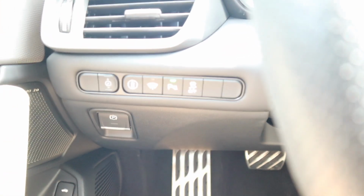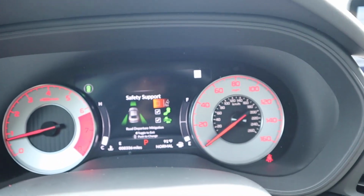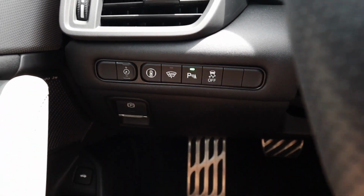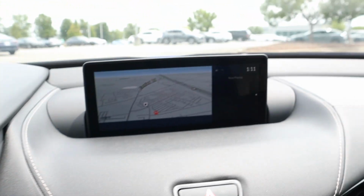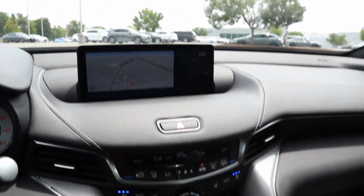Now on the left side, there's the e-brake at the lower section, traction control and parking sensors. There's the rear defroster. If I push on this button right here, that is for the safety support. So you can go through your pre-collision, your blind spot, and turn all of those on and off as needed. Dimmer switch for the gauges, along with one air vent. And then right in the middle, we have the infotainment system that is a good ways from the driver.